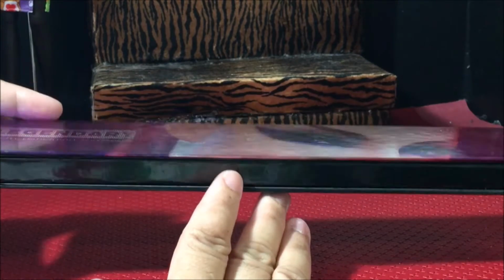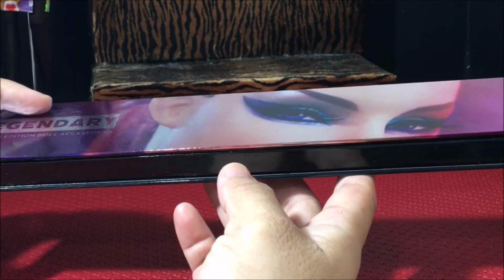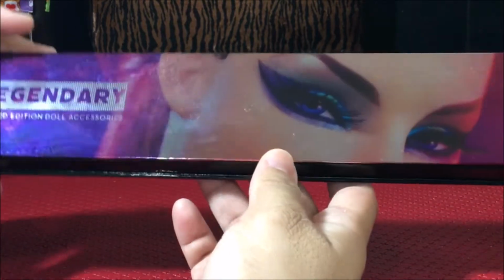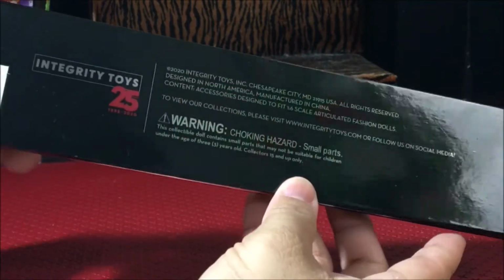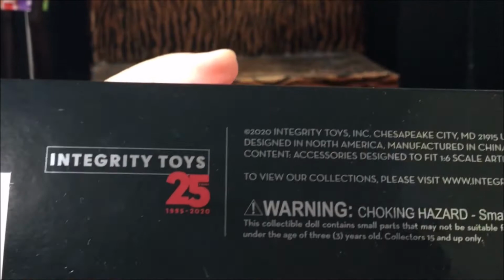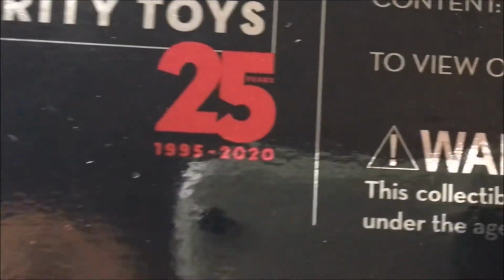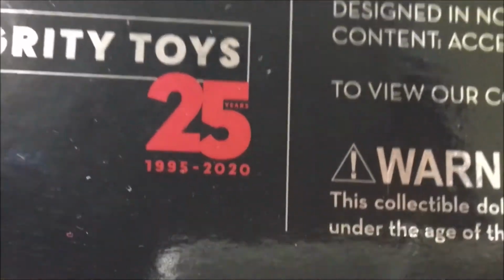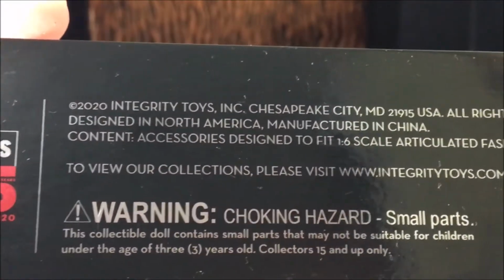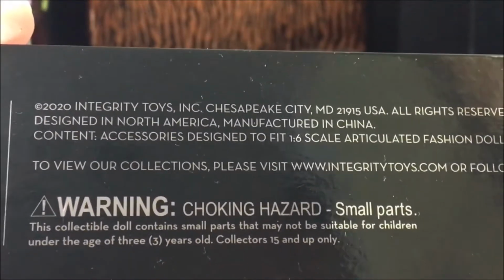So anyway, for now, I ordered the accessories because my concern with my FR dolls is that they don't have enough shoes for me to enjoy. Yes, but now let's look first at the box. As you can see, it says here Integrity Toys, 25 years. So they started in 1995 and now it's 2020. Wow. So the year 2020, Integrity Toys Incorporated. Okay, they're from the U.S. Designed in North America, yes.